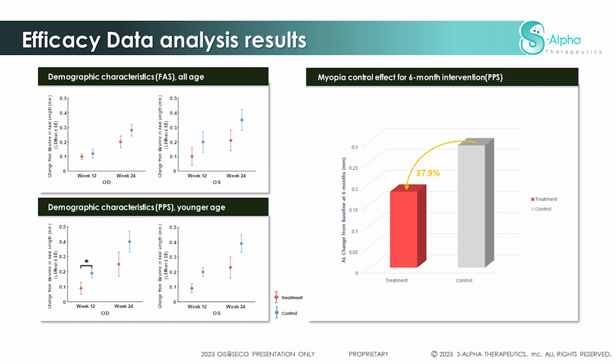Moving on to the analysis results with efficacy data, we found consistent trends where the experimental group had less axial length change in both eyes. In the younger age group, age 5 to 8, the difference between the two groups in axial length change was not significant. However, we found around 38% myopia control effect in the experimental group.